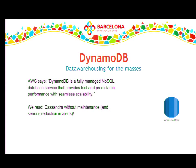The good part for us was we are no experts in Cassandra. We are experts in the software. And Cassandra was the biggest pain point for us. We had no clue really how to configure it optimally. So going towards a service that in the end has the same price tag, while you get the added benefit of people behind it that actually know what they do, it's great. So we read this as Cassandra without the alerts.